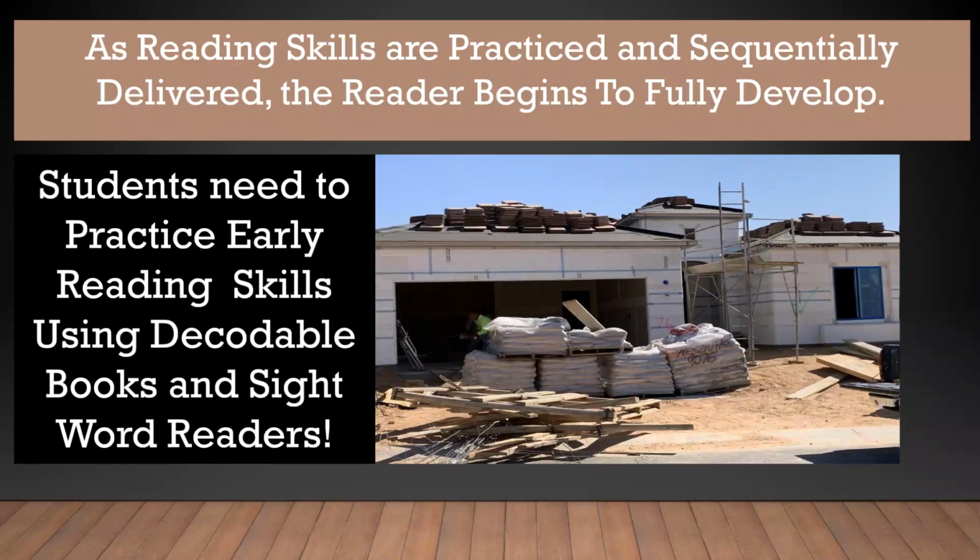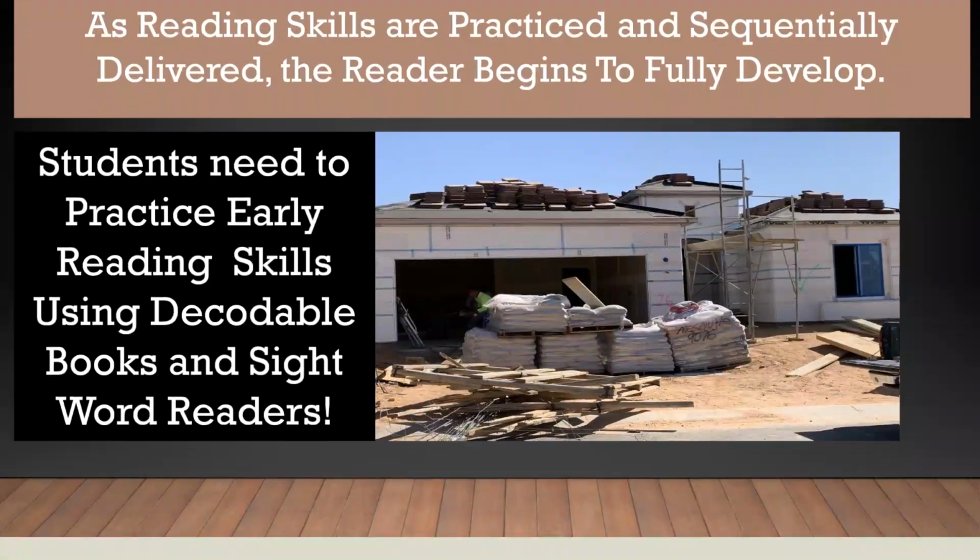So just as reading skills are practiced and delivered sequentially, the reader begins to fully develop. Students need to practice early reading skills using decodable books and sight word readers. Students need to know that they put their words into practice. What are we practicing all these skills for? Well, the reason we're practicing all these skills is so that we can read.